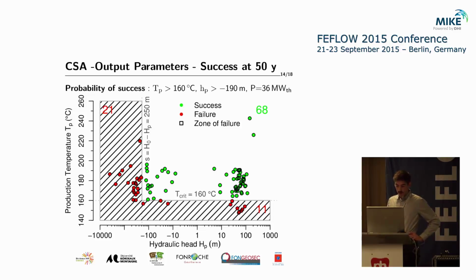So for example, 11 scenarios were rejected because they were inferior to the critical value of 160 degrees. In the same way, 21 samples were rejected because they were inferior to the minimum hydraulic head value. So at the end, we can conclude that 68 scenarios were successful. And to conclude as well, we could say that the probability of success of the whole project is about 70%.